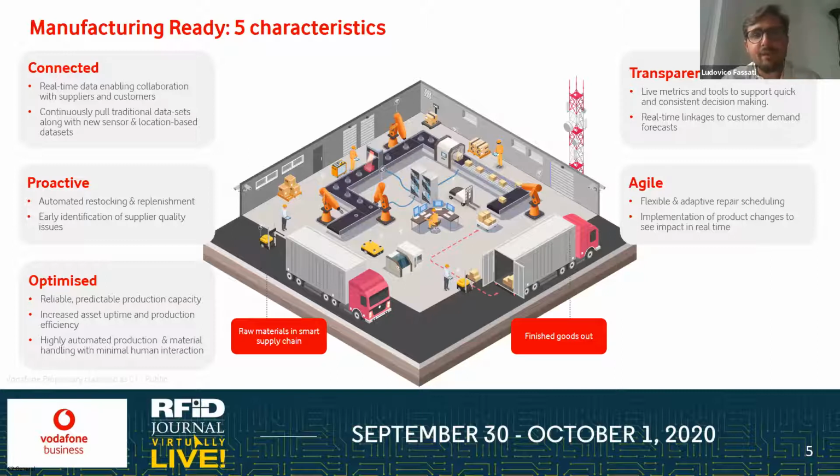And proactive drives, in my view, agile, because if you have a proactive factory, the factory needs to adapt to what's happening outdoors and inside of the factory, in the market and so on. And that means that you need an agile factory.